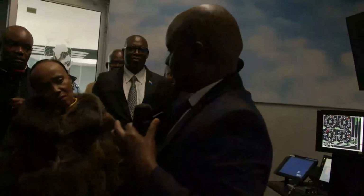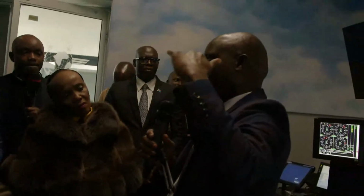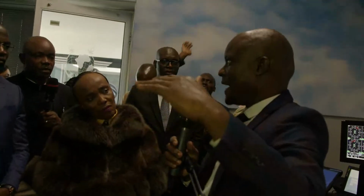Right. So these consoles you see this side, they are area control sectors. So they are responsible for the aircraft from flight level 145.